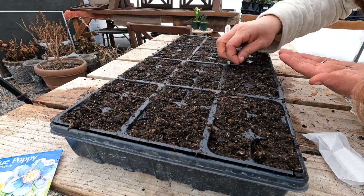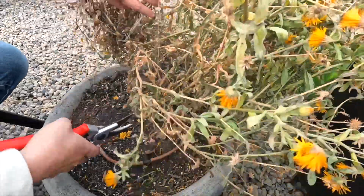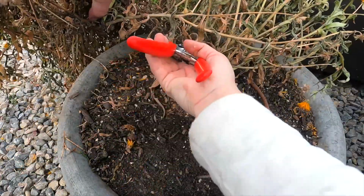And then what else did I do? I cut back some ferns that I let freeze, cut back a calendula, reseeded some lettuce, and then did a little bit of winter sowing. Kind of a little bit of everything. I just had a few projects to do.